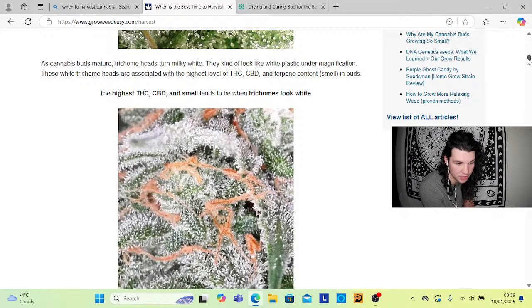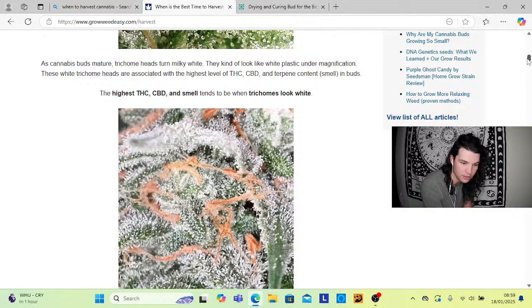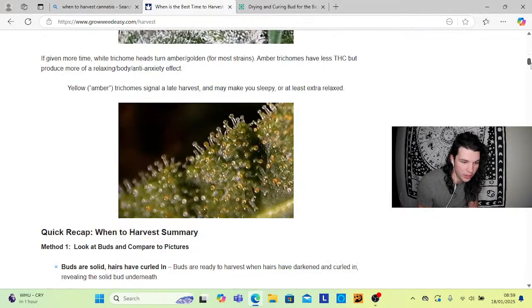As cannabis buds mature, trichome heads turn milky white. They kind of look like white plastic under a magnifying glass. These white trichome heads are associated with the highest level of THC, CBD, and terpene content. The smell in buds, or terpene content, the highest THC, CBD, and smell tends to be when the trichomes look white, which is right where we're at.